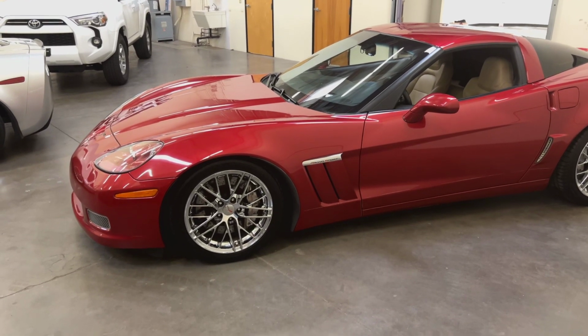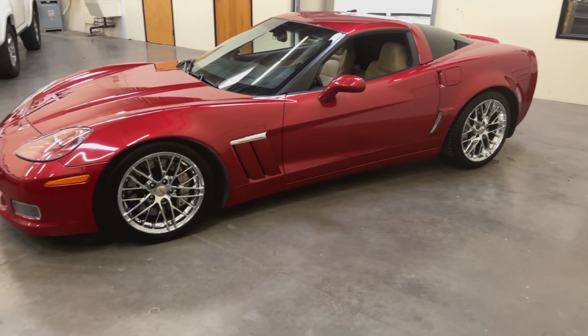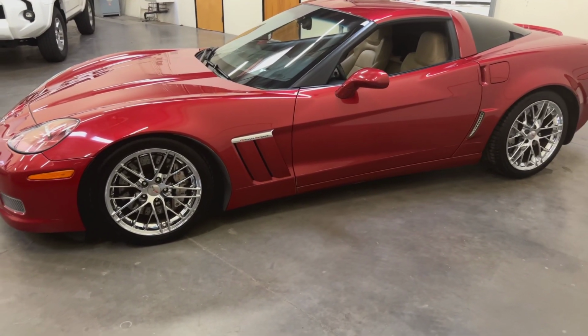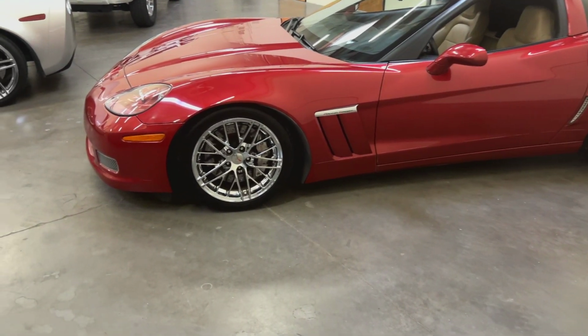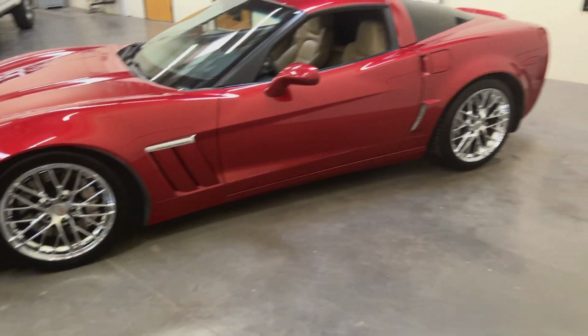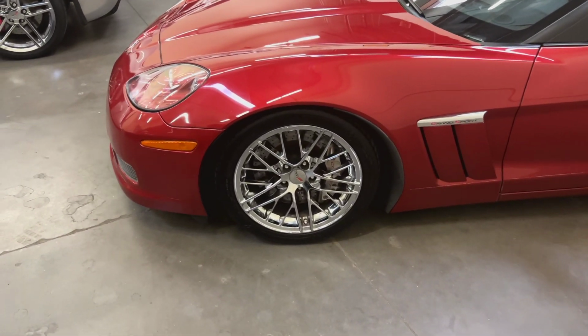Hey guys, today we have this 2012 Chevrolet Corvette Grand Sport 2LT trim. It is in crystal red metallic with the tan leather interior, sitting on the chrome, I believe they're called the spider wheels, the factory wheel you can order with these cars. And it looks really, really good, especially up against those silver brake calipers.